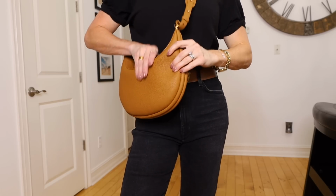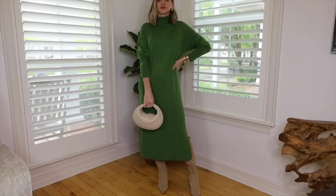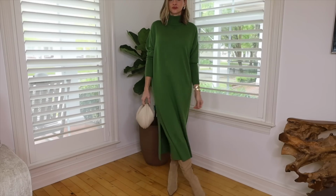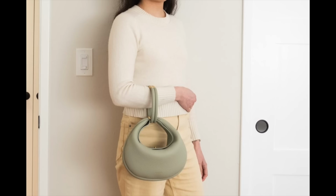And I have it in this caramel color and the ivory color, but it comes in lots of different colors. It's just a very versatile bag. This has got to be the most versatile bag I've ever owned, if I'm being honest. And then I just found out there's also a fourth way to wear this bag, where you can wrap the small strap around your wrist and wear it like this.